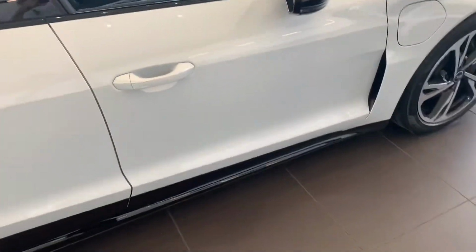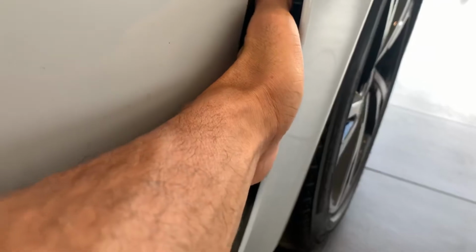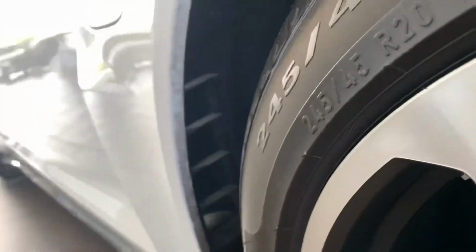Like this right here, functional vents. Check that out, and I can actually see through that. Real vents. It's a real simplistic design. It just goes straight through. It's a little more simple than I was expecting, but hey, it is what it is. Either way, I still appreciate functioning vents.